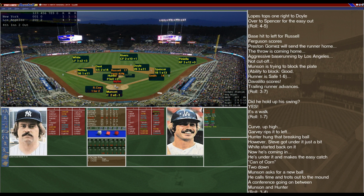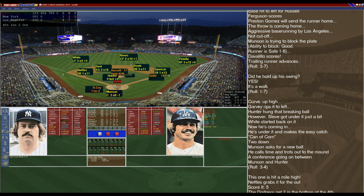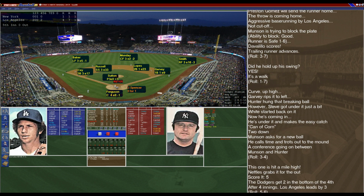So the Penguin up now, 1 for 2 with a single. This could be it for Hunter, as Say is going to get a hold of one here possibly. And nope, he'll pop one up to the third baseman to end the inning. Actually looking more like to the shortstop. But the Dodgers double their score. Now it's a 4-1 lead as we head to the 5th.